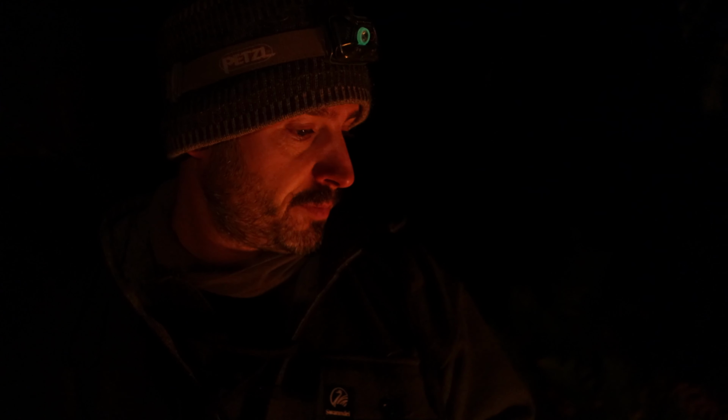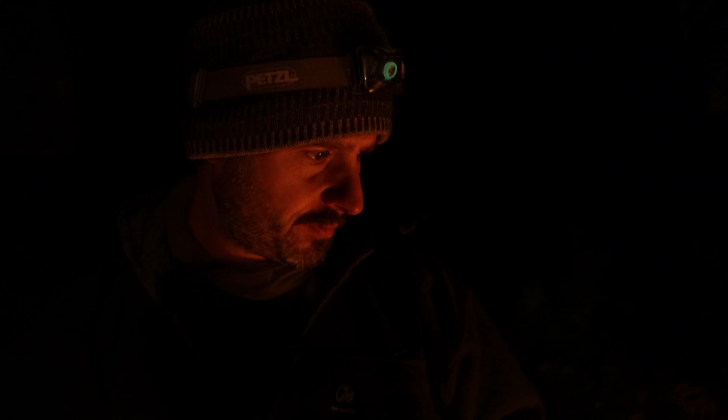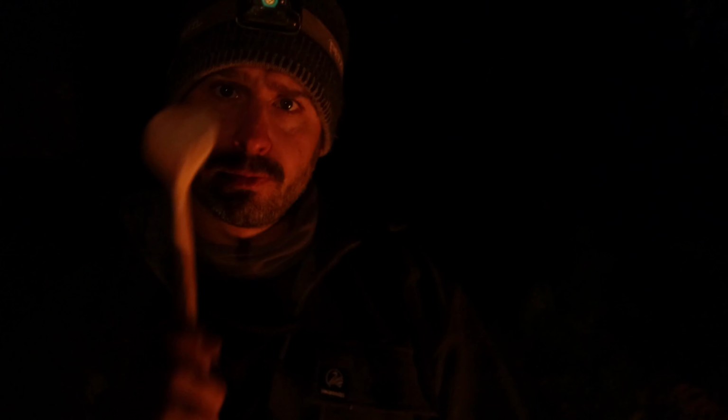The fire's going, so I'm just going to take some time to chill. Thankfully I've dodged the rain so far. It was a horrendous weather forecast, but nothing as yet. It may still come, of course, but I'm going to relax for an hour and then I'll probably put my food on. So there you go.